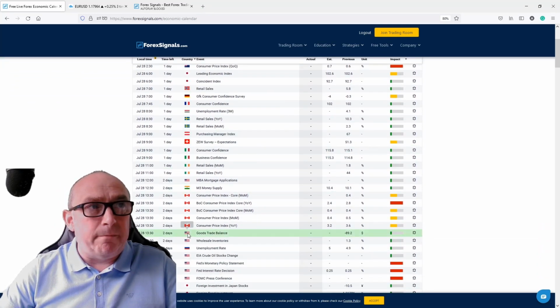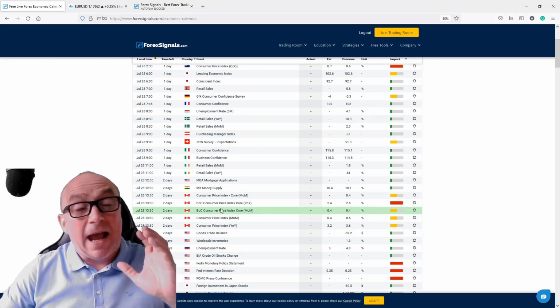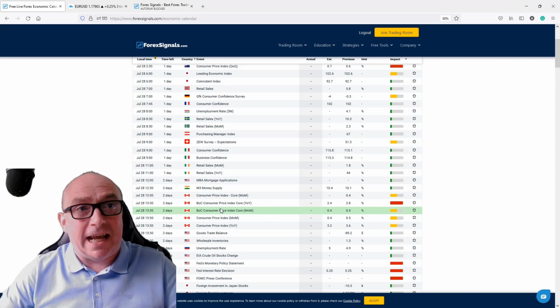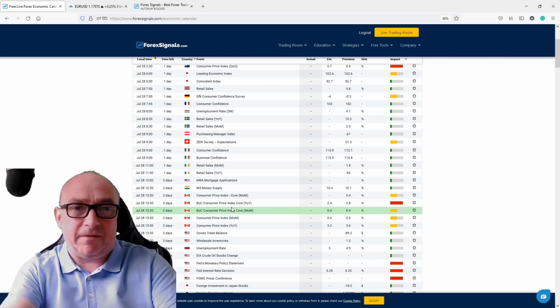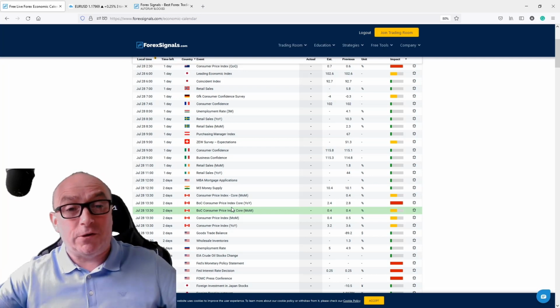Basically, we've got some consumer price index coming out of Canada. That's on the 28th, so a couple of days from now. So we'll be keeping an eye on that. Obviously, we're always looking at consumer price indexes for the economies, because it basically gives us a clue on where prices are going, on where interest rates will be going.